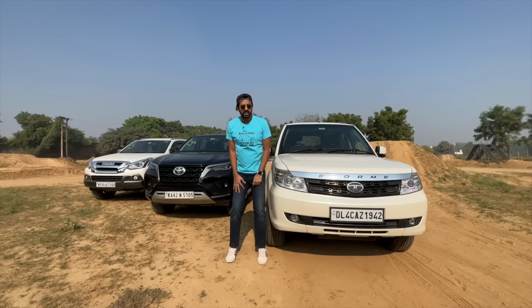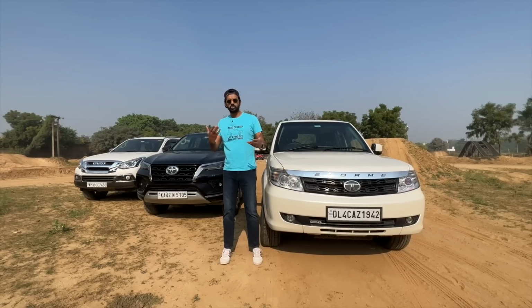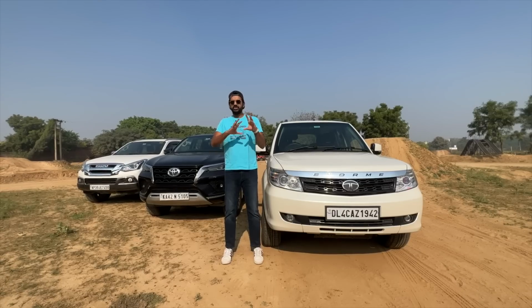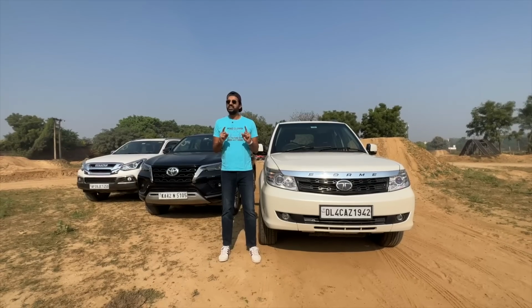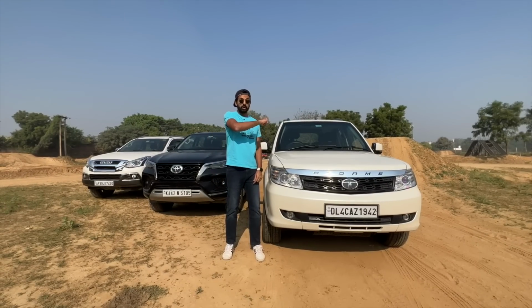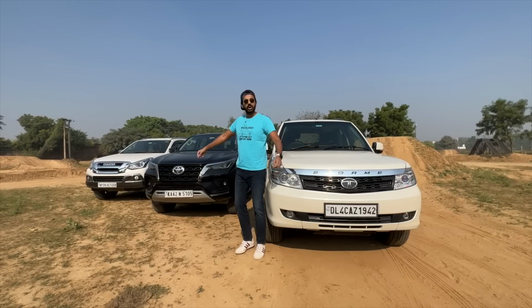These three cars are very similar because all of them are based on a body on frame platform. All of them are traditionally rear wheel drive with four wheel drive, of course, and all of them can really get dirty. Let's get going. Before that, let me give you a quick introduction about these cars.